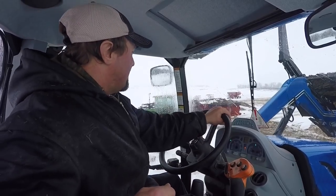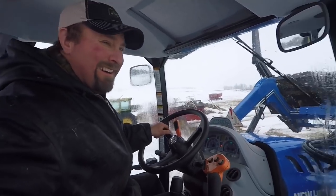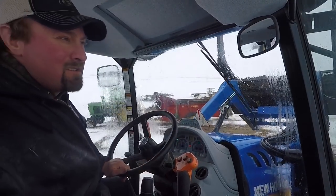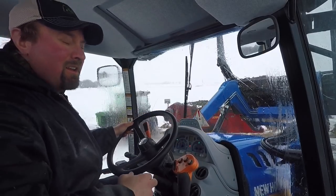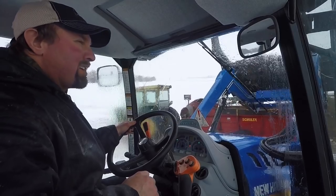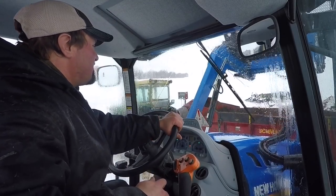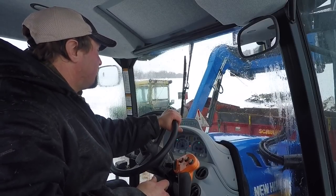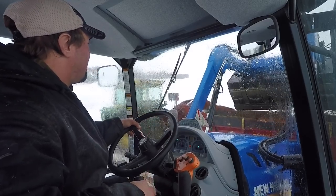Oh boy. That's the thing with all this rain, it's really melting the snow pretty fast. There's some bare ground showing up there in the cow pasture already. Yeah, I think there's gonna be some flooding. I don't know how bad it's gonna be, but there's gonna be flooding. Oh my gosh.